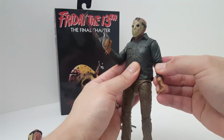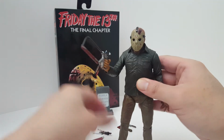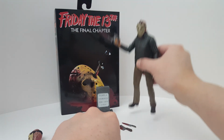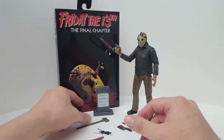It's very disturbing. Yeah. Anyway, that is pretty much it for Friday the 13th, the Final Chapter, Jason Voorhees action figure from NECA. I hope you guys find this information helpful.